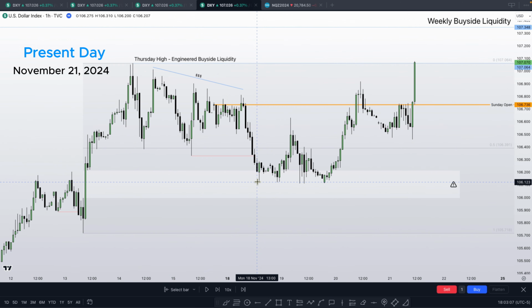Okay. Now, in relation to just understanding the dealing range and what manipulation is, plain and simple, when you're looking for a long scenario, if you add key opening prices to this, you can get a very good idea of what is going to occur. So Sunday opening price here, where do the best buys occur in relation to this key opening price? Below Sunday opening price. So you're utilizing all of these tools to simply build a narrative to a predetermined draw on liquidity.